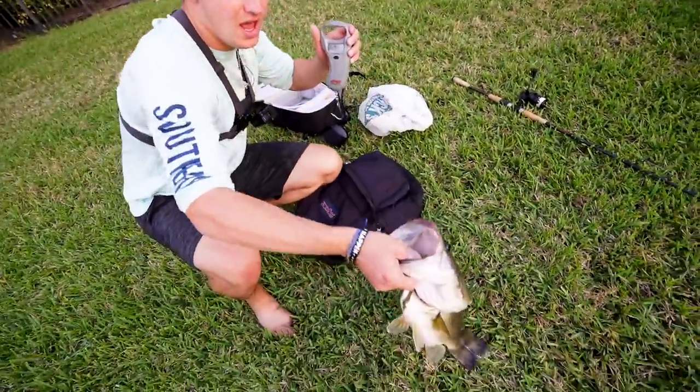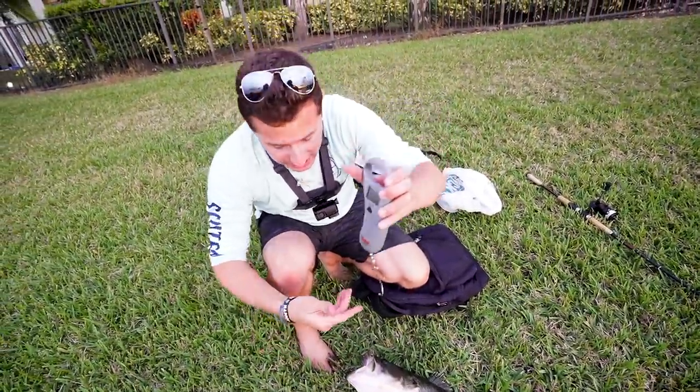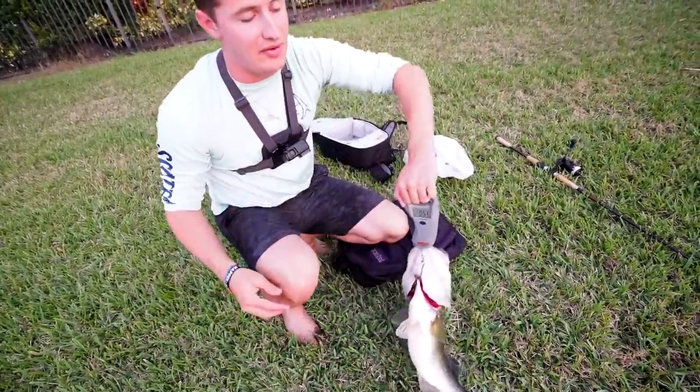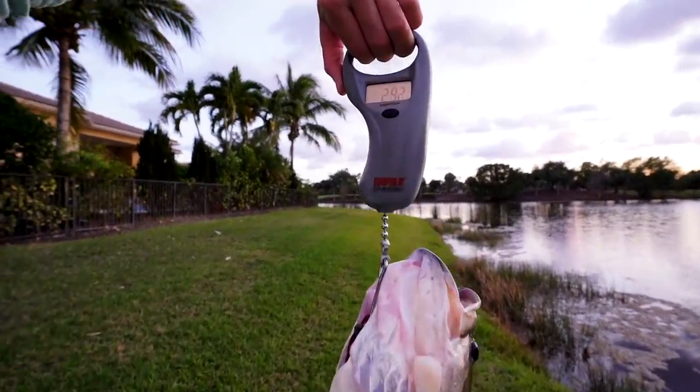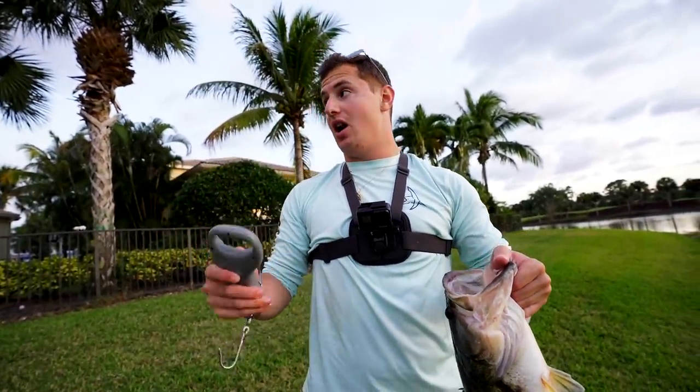Guys, Sophie just caught a monster fish on the spider. We have the scale, it's only in kilograms, so we're gonna convert it on the screen for you guys. It's either high sixes or seven, 100%. Here we go, ready? This fish is 2.89 kilograms. The biggest fish I've ever seen caught on one of these spiders.